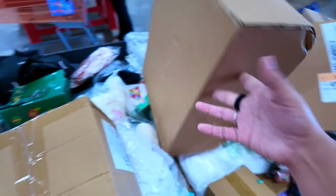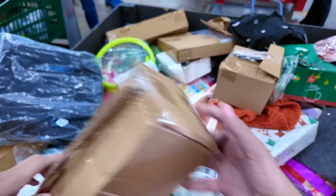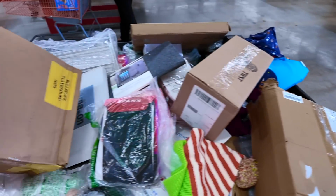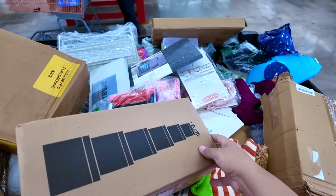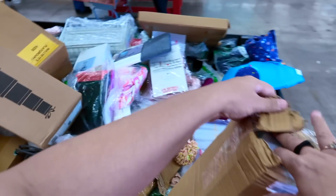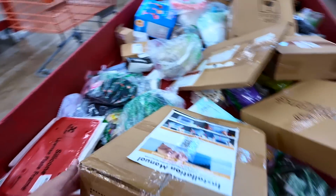Now this item was no longer in a box because it was a return, but it had all of the cords with it. I tested it, it worked like a charm. It was a shiatsu massager with little heat fingers on the neck. These used to be super expensive. We're talking like $70, $80, $90, but the price has come down a lot. I think this one in particular was around $35 or $40, but I sold it as a return, not in the original packaging, for $17.